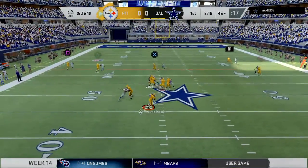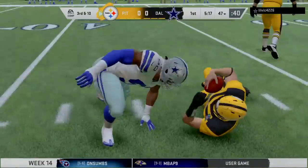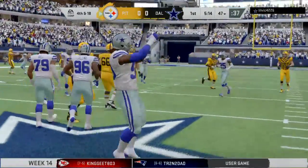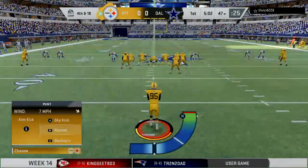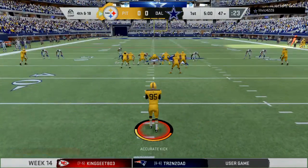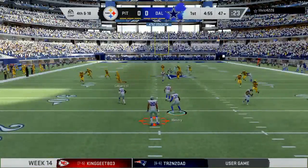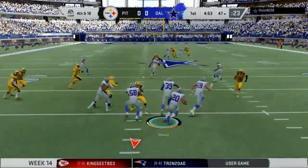On 3rd down, Roethlisberger. And they get to him with a pressure as Roethlisberger goes down. DeMarcus Lawrence in there to bring him down, and that is sack number 17 for him now on the year. And the punt team on now as this one's sent away.